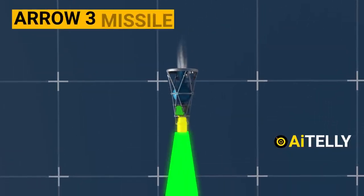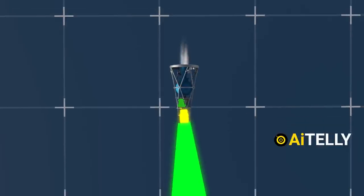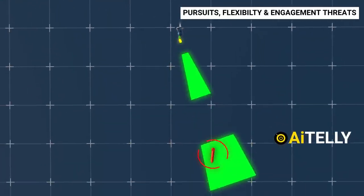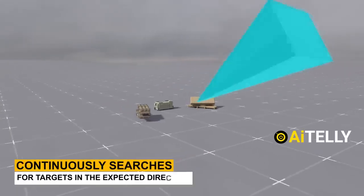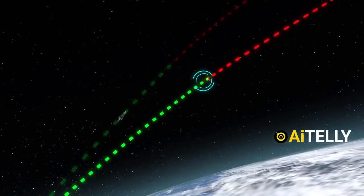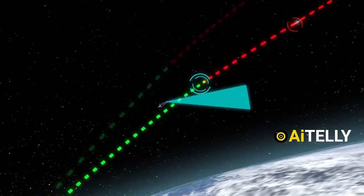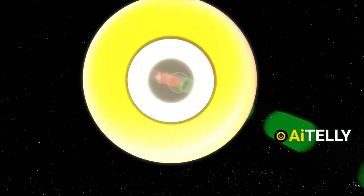On the contrary, the Arrow 3 missile uses a pivoting seeker, capable of rotating on each side, thus allowing for extreme lead pursuits, flexibility, and engagement of threats. But it requires a $1 million radar to help track and aim this kill vehicle. The radar sends uplinks to update the new target position and estimated interception point. The kill vehicle adjusts its trajectory using highly dynamic thrust control while aligning its electro-optical sensors towards the target.